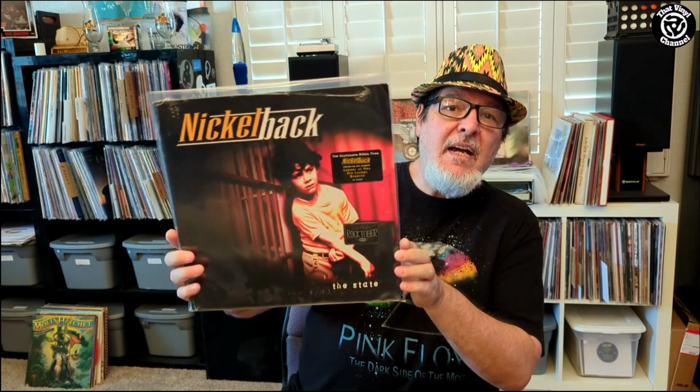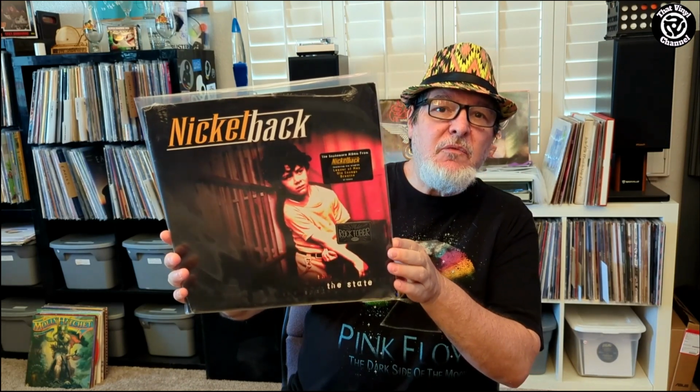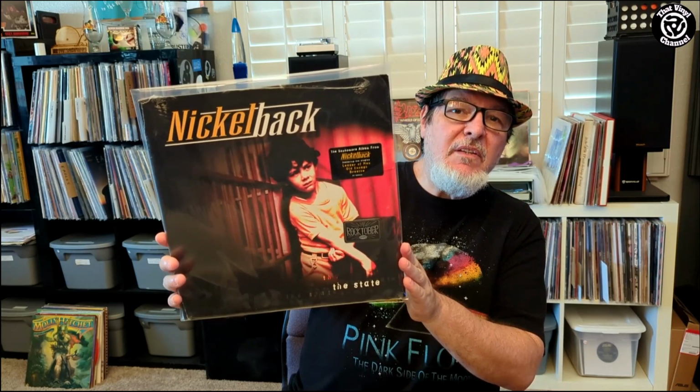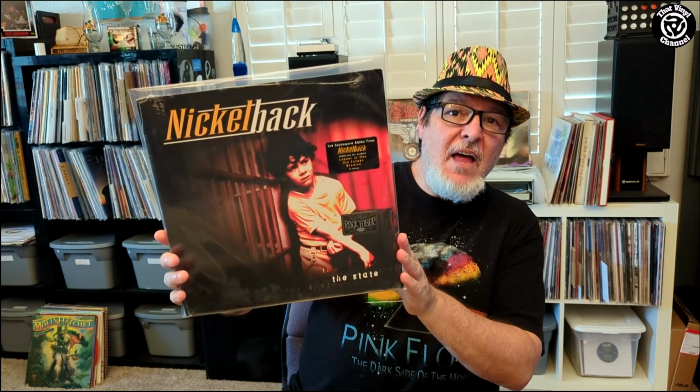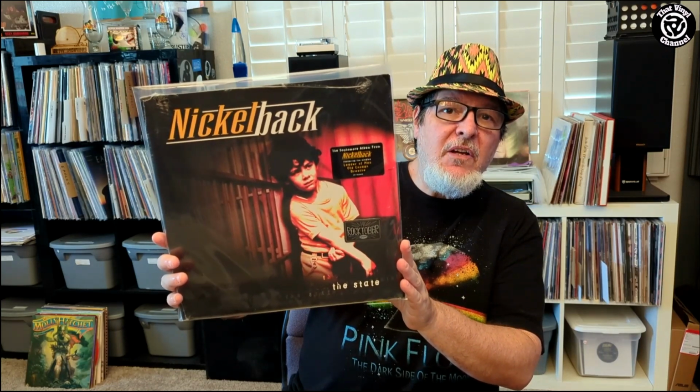So the first one here is going to be Nickelback. This here is a reissue. It is a Rocktoberfest release from Rhino Records, and it came out back in 2017. At least this reissue did, and I went ahead and bought it back then. That is the very first one that I bought back in 2017.